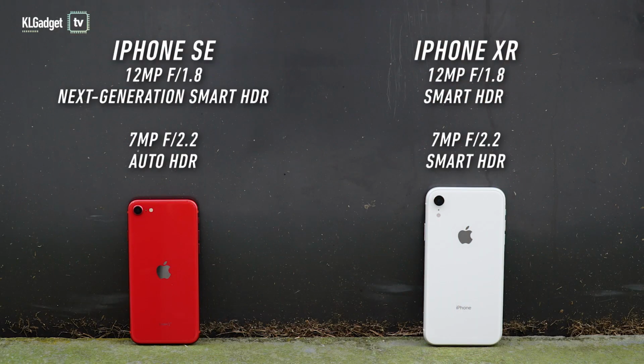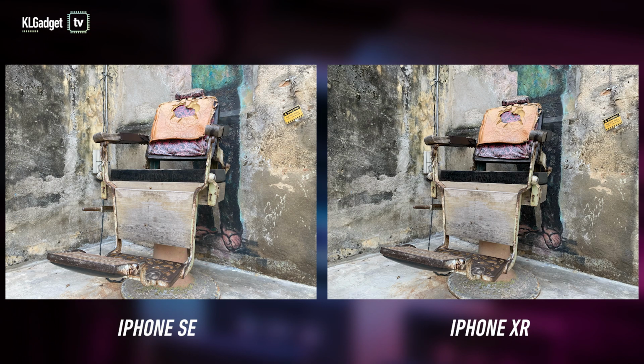But if you put all those aside, both phones come with a 12MP rear camera with f1.8 aperture and a 7MP front camera with f2.2 aperture. Alright, let's get to the photo samples.